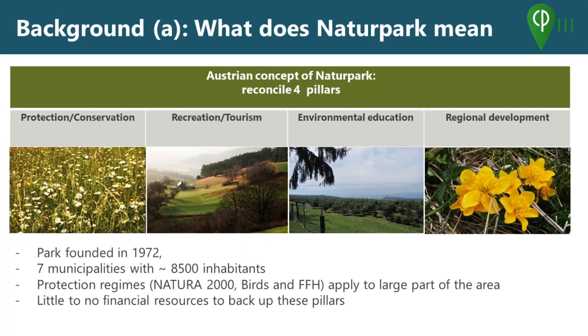And it is also not a new question. It's a question that arose already after the Second World War in the agricultural change, because of the very different environmental conditions of farmers across Austria.